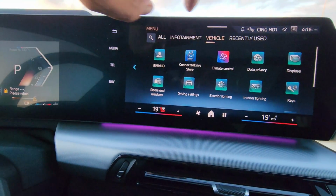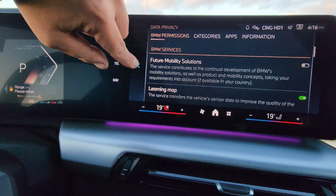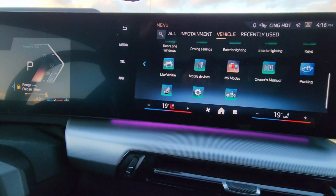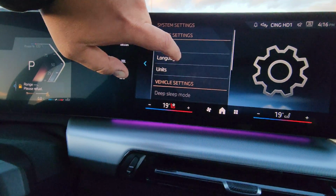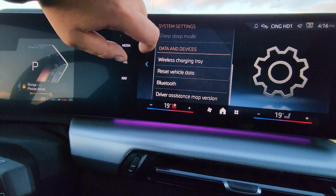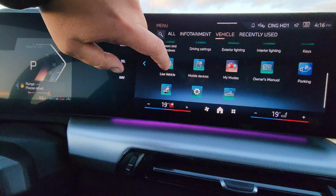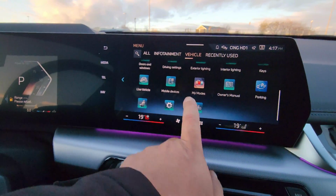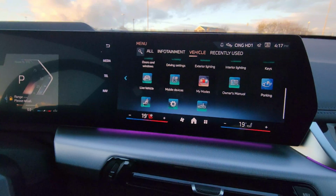Data privacy has its own thing now. It's not in the settings, so that's a little bit different. And let's see, when we go to settings. Okay, so a lot of this stuff is pretty well the same as it was before. Now I just wanted to look at some driving stuff here.